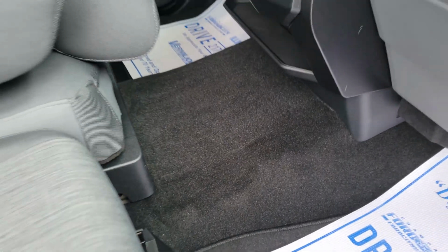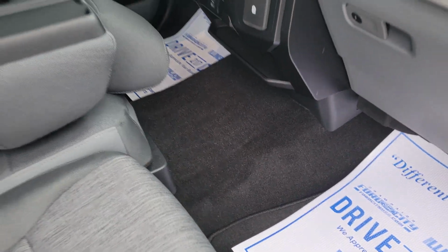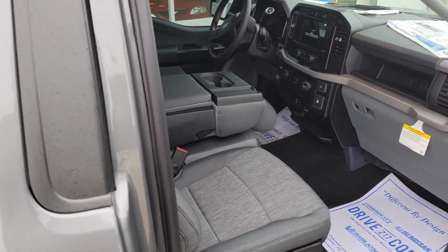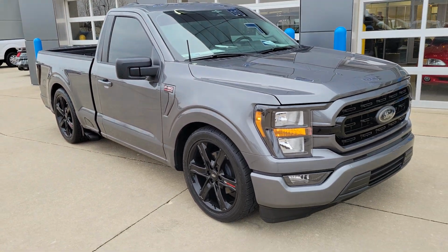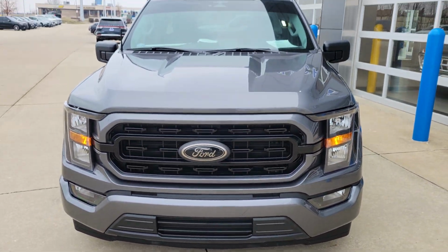I know some dealers advertise a cheaper truck. It won't have a locking differential. It'll have a rubber floor. Won't have the satellite radio with the Sync 4. And with FordPass, you can actually remote start these from your phone, which is kind of cool. Carbonized Gray has always been one of my favorite colors.